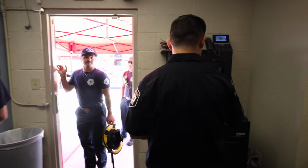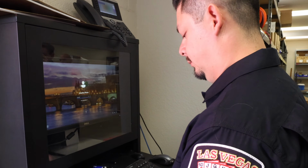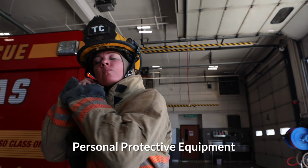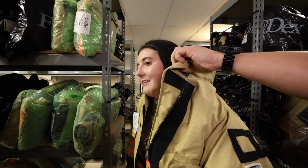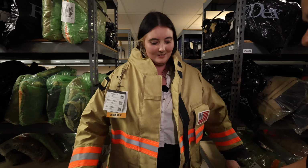Logistics is also responsible for cleaning the firefighters' turnouts twice a year and inspecting them once a year for safety. The turnouts consist of all of their PPE gear that you would associate with firefighters that keep them safe, including the jacket, pants, boots, gloves, and helmet. It is one of the big things here at the warehouse. We're very passionate about that because it's pretty much their lives in our hands.